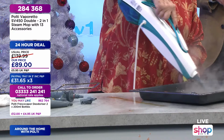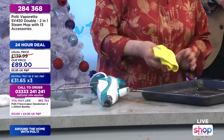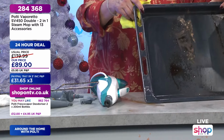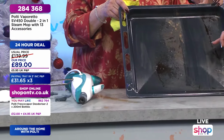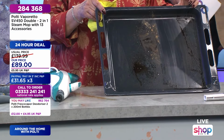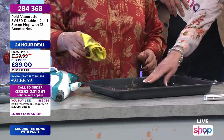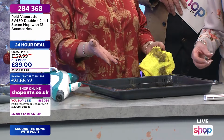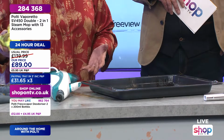Not sure what that is, what we've just got off, but I'll have a look. Right, I've got a clean cloth. I'm going to just do that. Oh, wow. That's what it does. That looked really solid, whatever's burnt on there, but it breaks it down. You can actually see the shine. And it's not just the fact that you've got rid of the dirt. That area that you've cleaned, it's killed 99.9% of germs, bacteria, viruses. Absolutely clean, you don't have to do anything else to it.